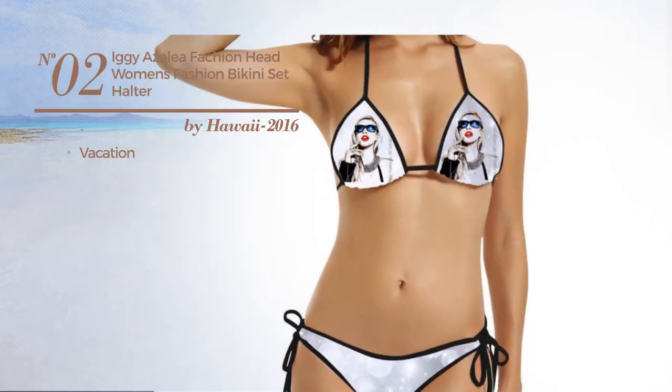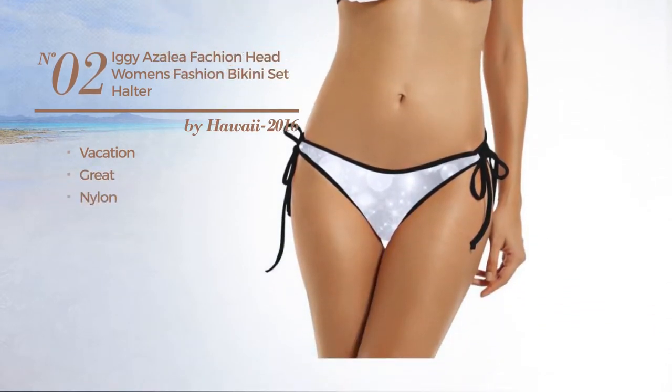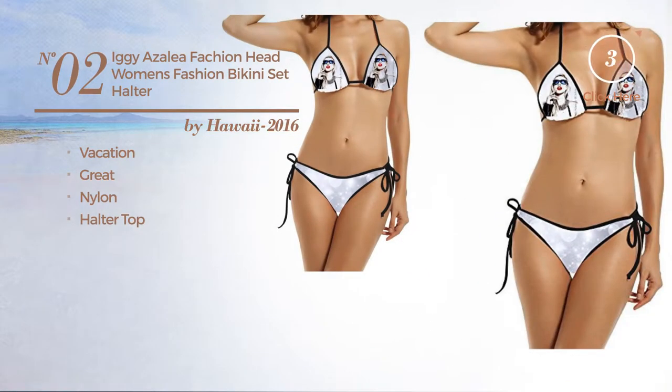Number 2, a vacation bikini. Featuring a great look, made of nylon, with a halter top. Available only in black color.